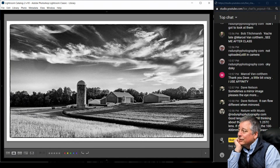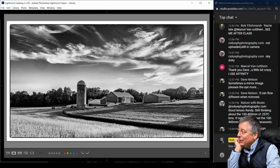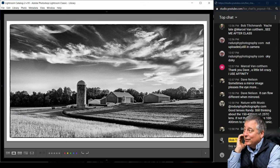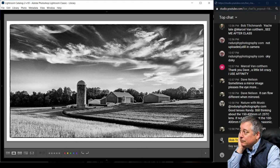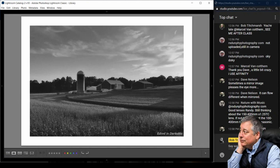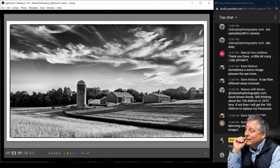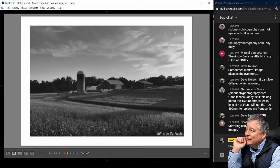And wow, this is a really punchy black and white in a wide crop. Too much sky for my taste, but I like it overall. This is from Hugh. Okay, Hugh, good job. Yeah, nice pop to it, right? It definitely is in your face as soon as you open it up. Oh, yeah, compared to this, which is a very soft, low contrast, this one is very punchy.